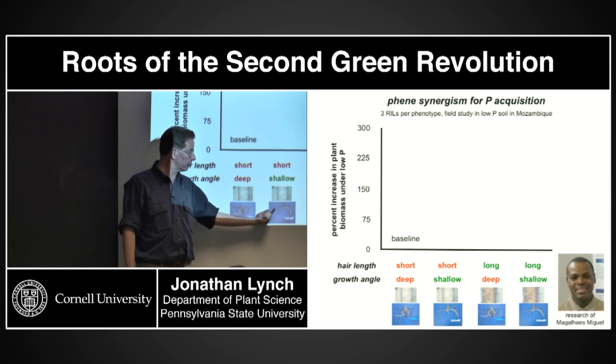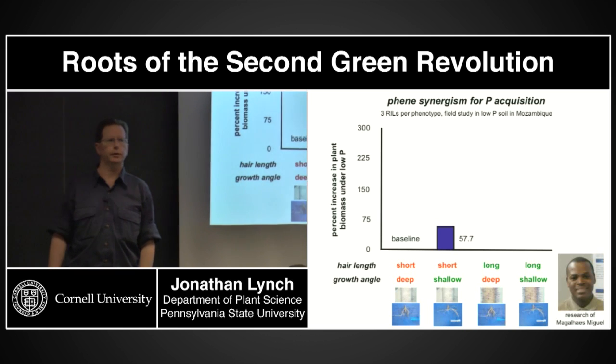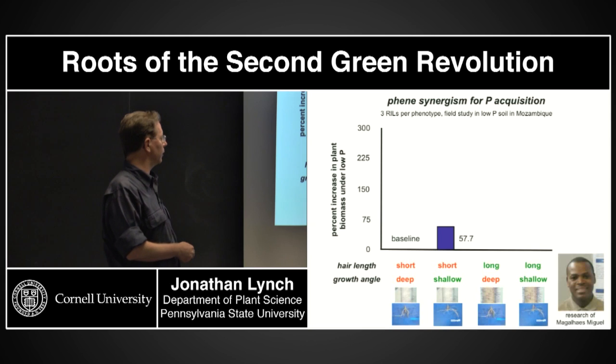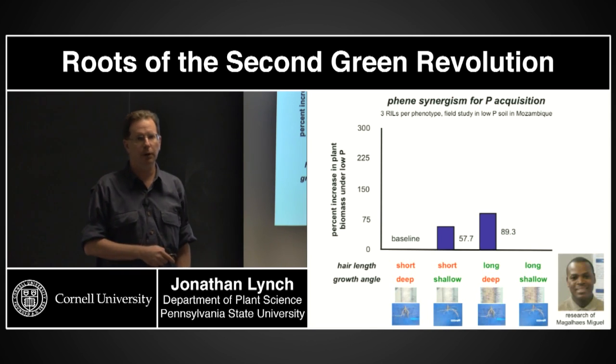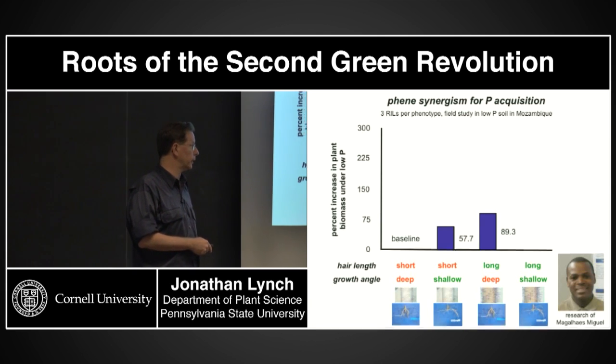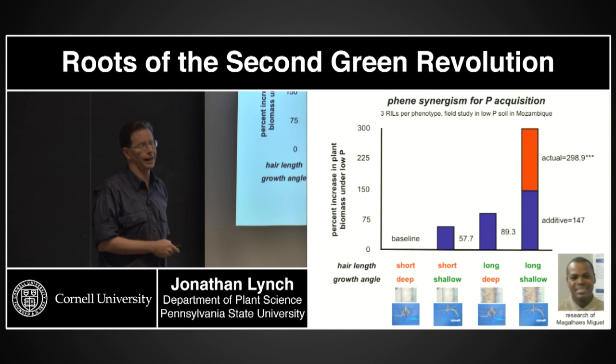Okay, that's what we're comparing everything against. If we compare that with RILs that have shallow roots, we see the RILs with shallow roots in a low phosphorus field have 60% better growth. If we compare that baseline to long root hair RILs, they have 90% better growth. So we'd expect if we had both long root hairs and shallow roots, we'd have a 150% increase of growth, right? There's an additive effect.